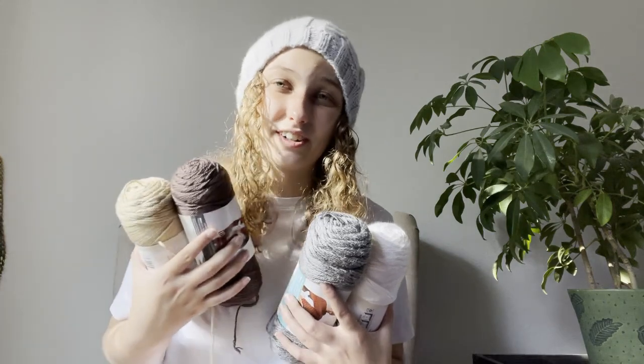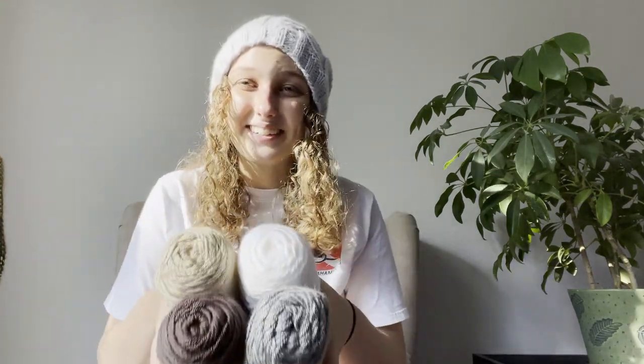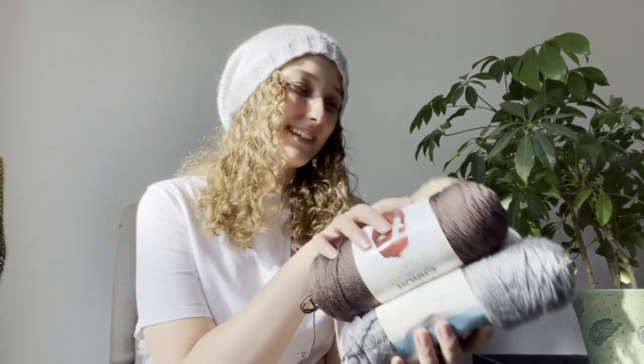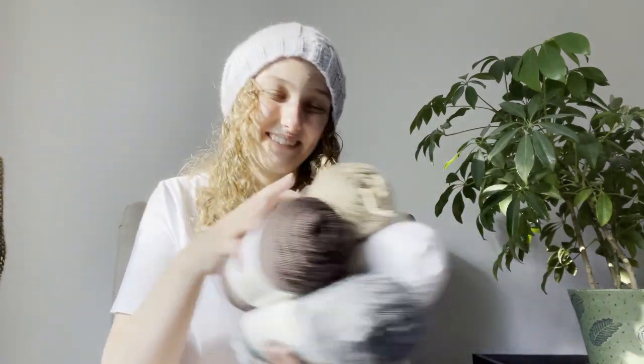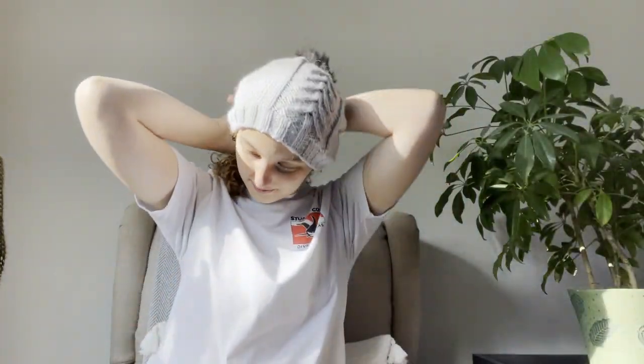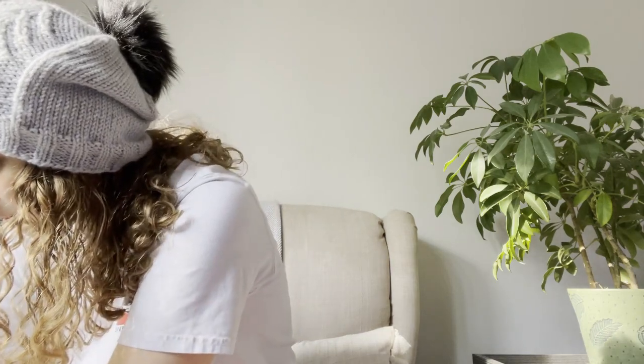But the idea is to make the cat a dog-colored sweater and the dog a cat-colored sweater. And it's gonna be so cute. So hopefully this winter they will both have sweaters to wear that match each other. It's so cute. I love that little idea, and I'm excited to do that. I'll continue with birthday gifts.